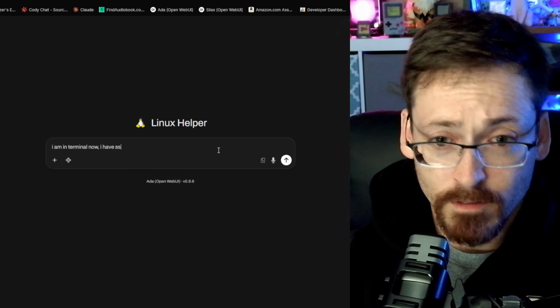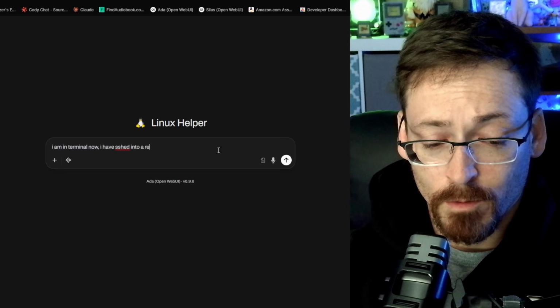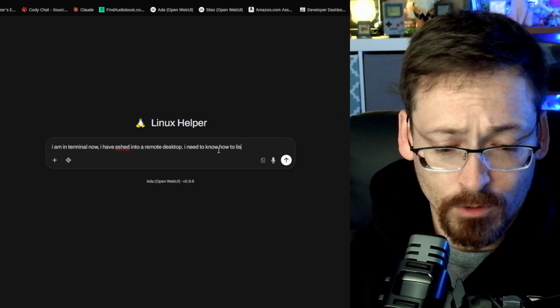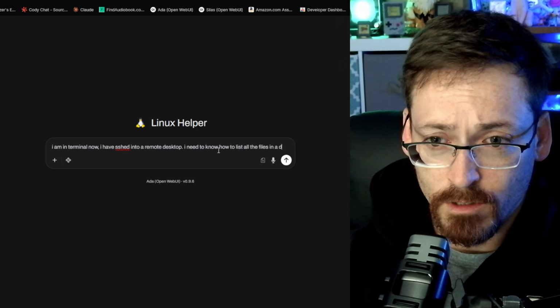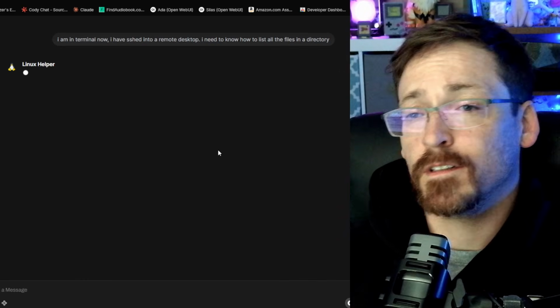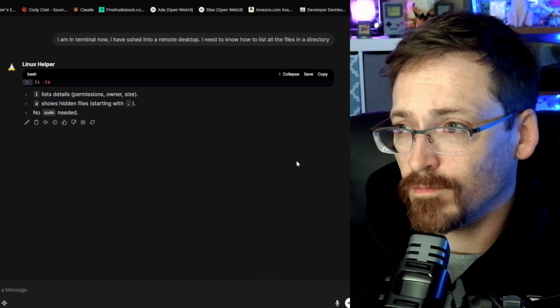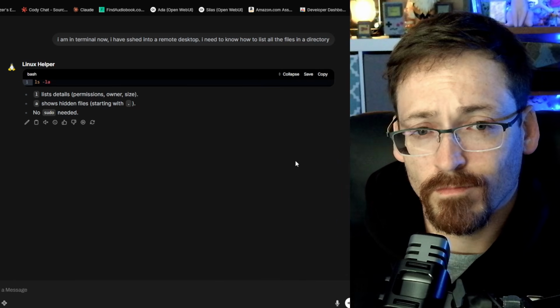I have SSH'd into a remote desktop. I need to know how to list all the files in a directory. L lists details, permissions, owner, size. A shows hidden files, starting with no sudo needed.